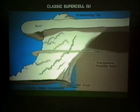Back to the supercell thunderstorm. You can see the heavy rain area usually occurs to the east-northeast with a supercell thunderstorm. The rain-free base occurs in the southwest quadrant of the supercell thunderstorm. And another supercell thunderstorm. You can see the anvil top there, and you can see an overshooting top above that anvil. And so that's another indicator of a powerful thunderstorm taking place.